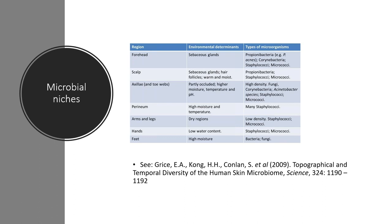And this is a characterization of the skin microbiome drawn from a paper by Bryce and colleagues. And here it's showing the different types of microorganisms that are found in relation to different niches. So for example, with the forehead around the sebaceous glands, we're finding high levels of anaerobic bacteria, particularly Propionibacterium, which is associated with the formation of acne, and relatively high levels of Corynebacterium, staphylococci and micrococci. Similar organism profiles for the scalp. When we come down to different parts of the body, and we're looking at between the fingers and the toe webs, we've got very big variations in moisture, temperature and pH. And this is where we're able to recover more fungi and also gram negatives.